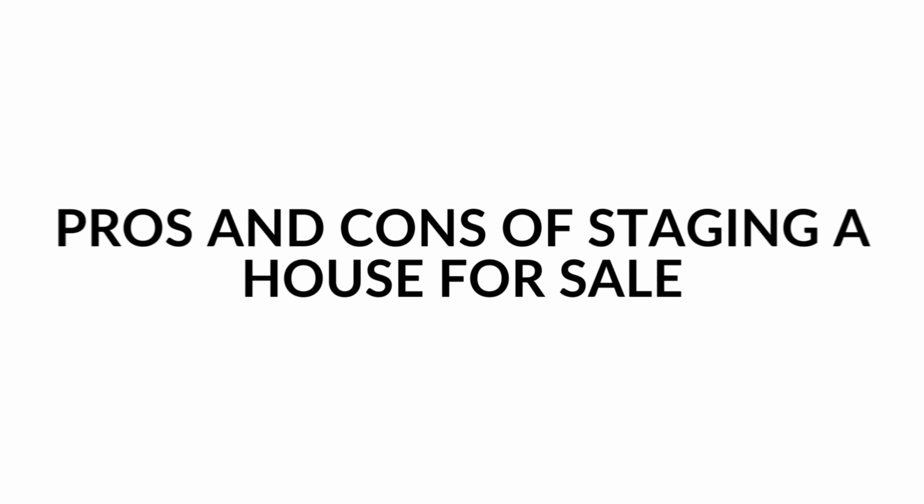Now, what are the pros and cons of staging a house? Is it really worth it? Well, ask yourself, like I mentioned briefly, who is your buyer? Does that buyer live the same as you do? Do they have the same taste as you? Many times, buyers that are moving into your property maybe are what you were 20 or 30 years ago. So your tastes and their tastes are probably quite different.